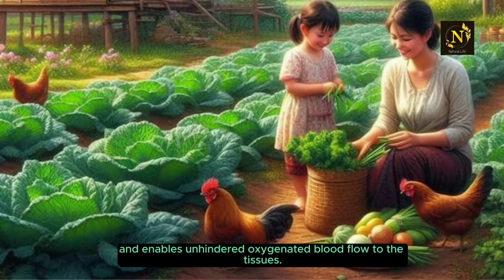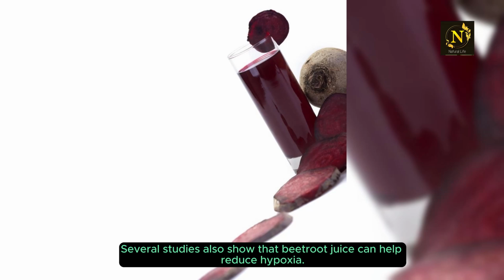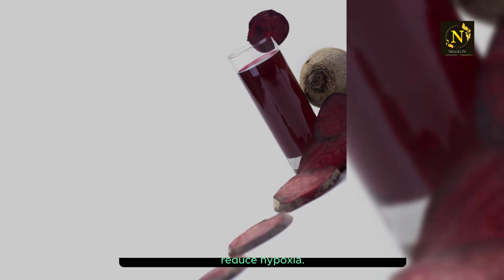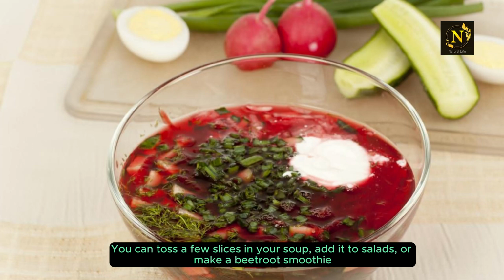to the tissues. This is the reason beetroot juice is a hit amongst fitness enthusiasts. Several studies also show that beetroot juice can help reduce hypoxia. Consume half a beetroot every day, either raw or boiled. You can toss a few slices in your soup, add it to salads, or make a beetroot smoothie.